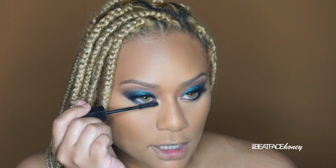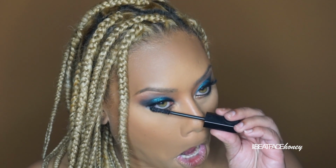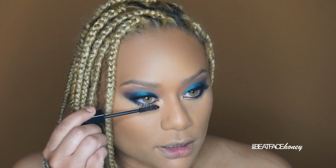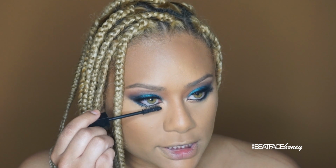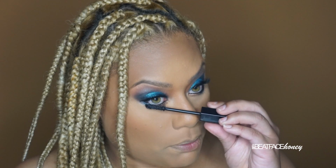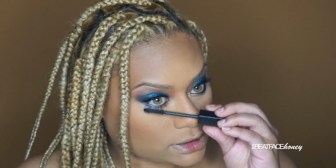If I weren't explaining this, I would have had this whole look done in 20 minutes. That's how simple it is. Now, of course, I don't say that to make you feel bad. If you can't get it done in 20 minutes, that's totally understandable. I'm just saying it is a more simple look. And you get a big, pronounced, very bold look with basically one palette, which is awesome.